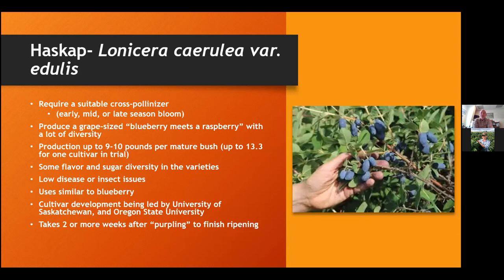The University of Saskatchewan and Oregon State University have really taken the lead on developing commercial cultivars of haskaps. There are a lot of different varieties coming out, including named varieties from both Saskatchewan and Oregon State University. And our researchers definitely wanted me to make sure that I tell anybody who's considering haskaps or honeyberries as a possible crop that these berries will start purpling up kind of early in the season, a couple of weeks before they're ready for harvest.